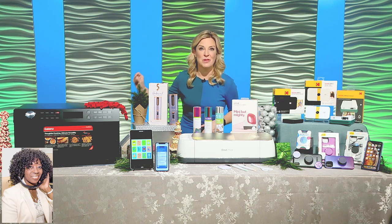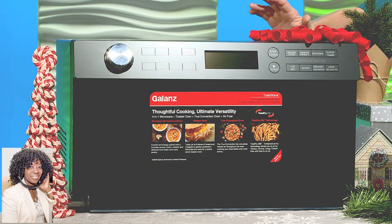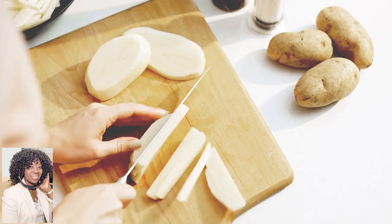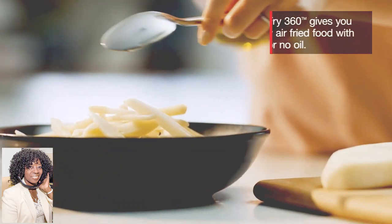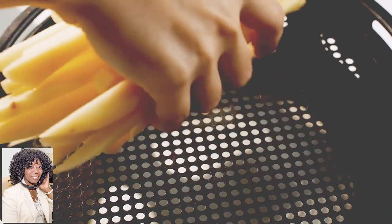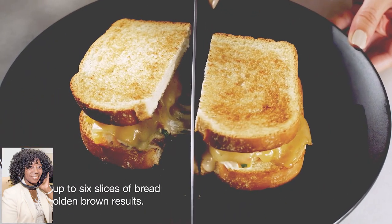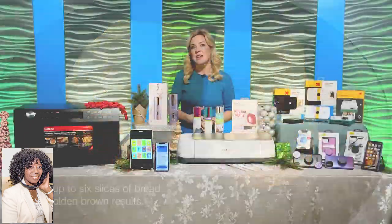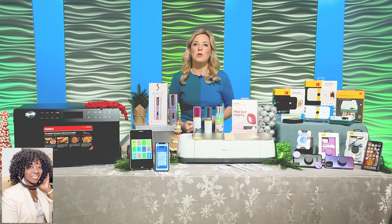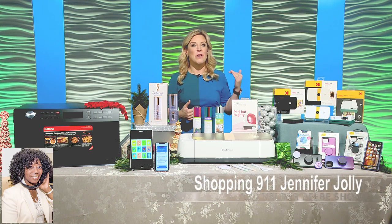Since we're on this theme of do-everything devices, check out this Toast Wave by Gallant. It's a microwave, a toaster oven, a convection oven, and an air fryer all in one. This incorporates true convection cooking while spinning your food 360 degrees. So it cooks faster and more evenly. No cold spots, no hot spots. It's like Goldilocks. It's always just right. Embedded sensors in this device make sure your meals are never under or overcooked, and what they call Total Fry 360-degree tech makes crispy, crunchy, air-fried food perfection without any of the oil. You can pick that up at Gallants.com or Home Depot.